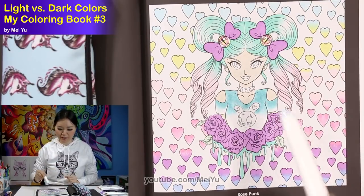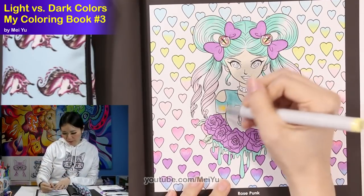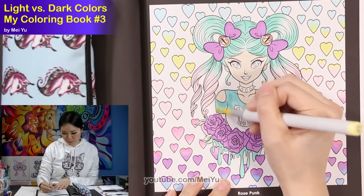Okay, so I have this light blue. I'm gonna go into the yellow. I want to mix this yellow with the blue just to see what we can come up with.